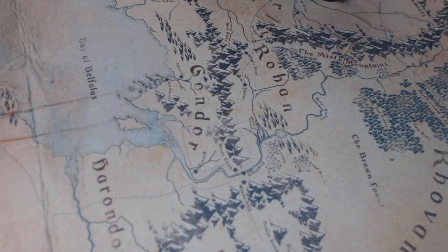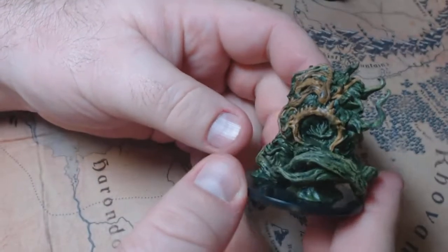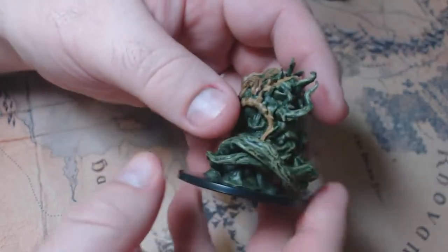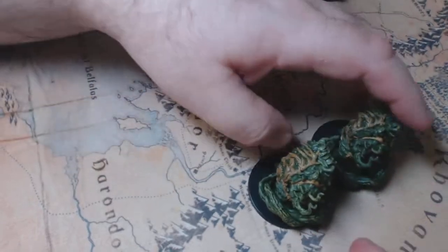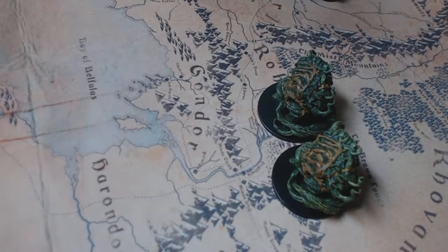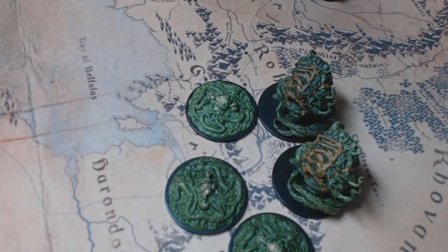Kind of a DM tip I like to do. I like to use carnivorous plants. I love to use carnivorous plants. This is the Paizo shambling mound. It's just a giant mound of weeds. It's a little bit different than the Wizards of the Coast one. But I like to create living plants that, I shouldn't say living, but animated plants, carnivorous plants that have long-reaching tentacles.